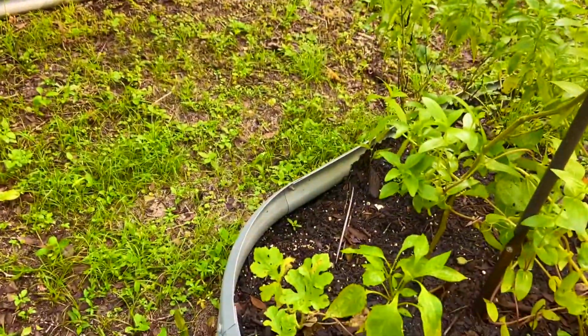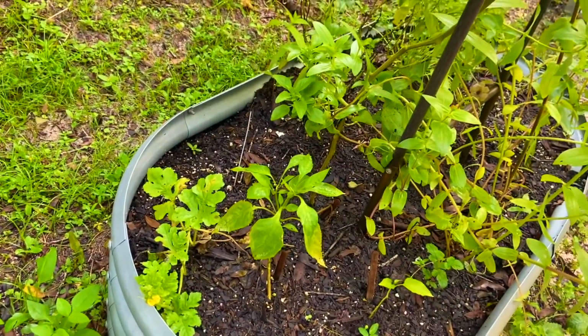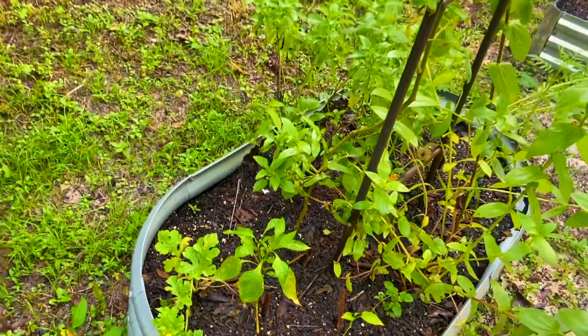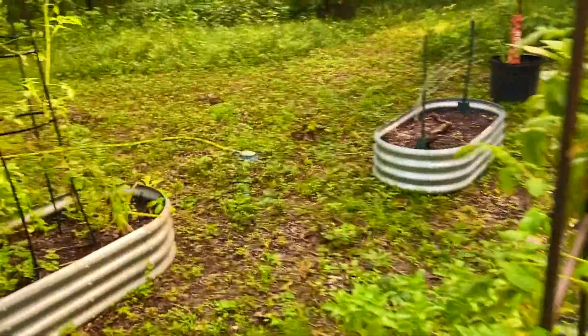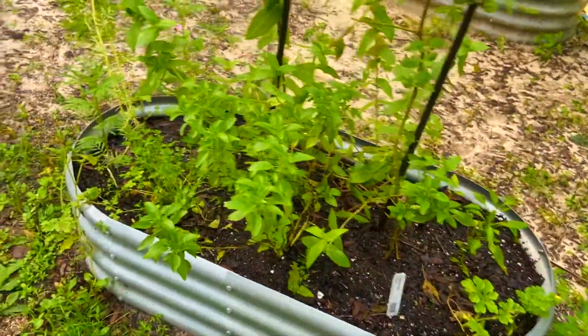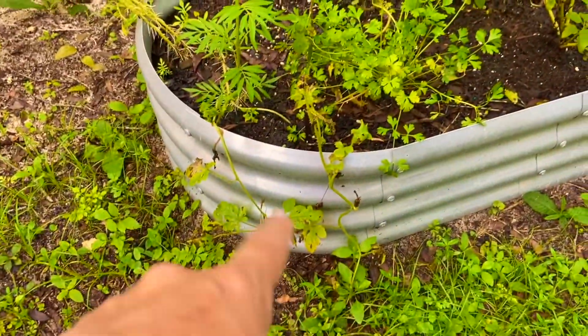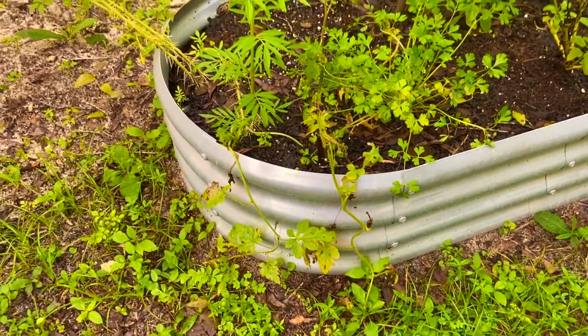Pretty sure this is a watermelon, and we are like beyond watermelon time here. In fact, we have a watermelon field at the end of our street. It is like so full right now, and they're pulling out watermelons like crazy. But it's getting to be the end. And then here's another, I'm pretty sure this is like a sugar baby watermelon. It didn't take well either.